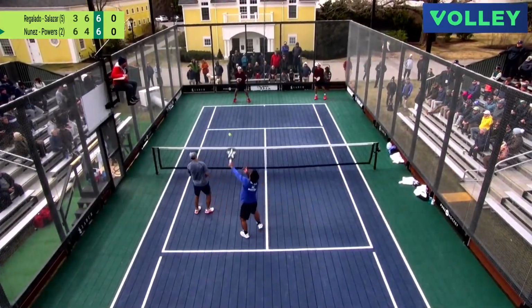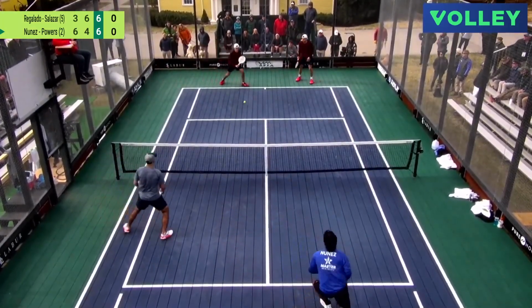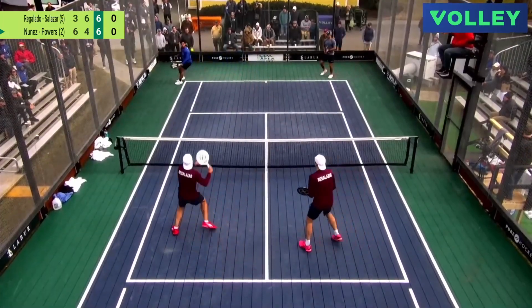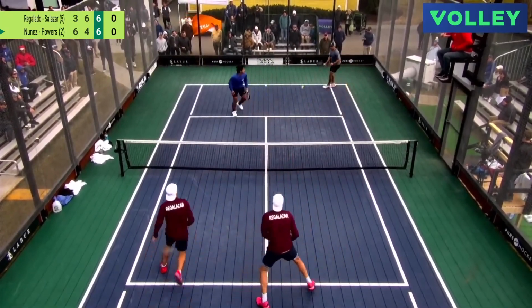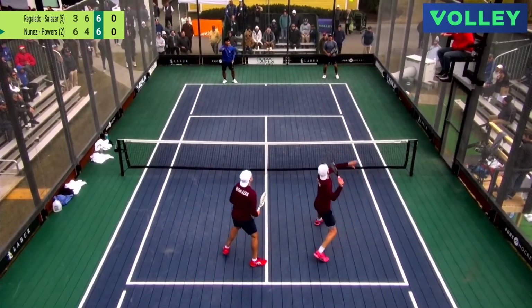I think they got caught up in the moment, Brad. Maybe. You know, you're looking for the end line, and Salazar had a shot that he pulled the trigger a little too early. They both did. Nuñez and Powers, huge sigh of relief. 6-all, third set. Oh, Powers. He's almost falling over there. He stays right, though, but it looked like for a moment he was going down.